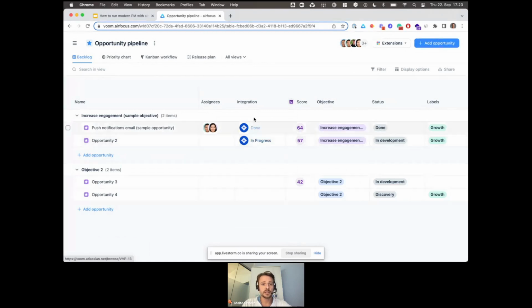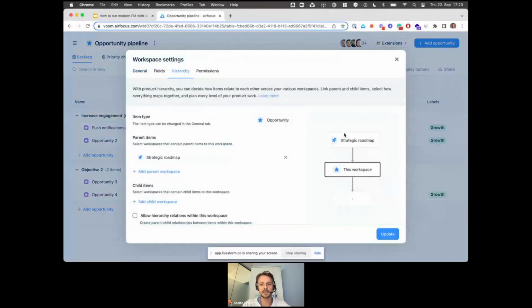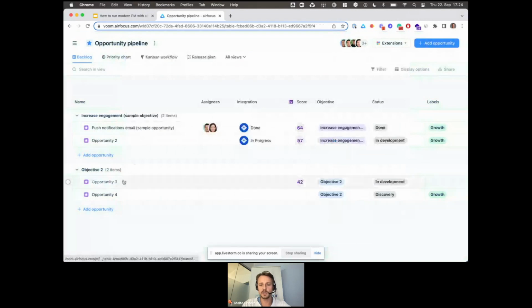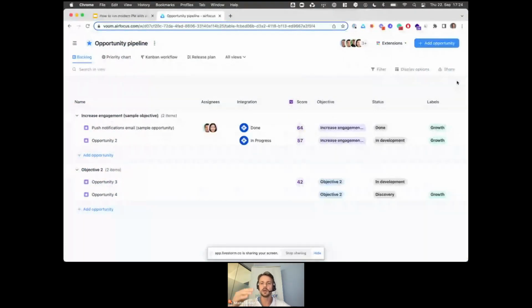And then just as a quick reminder, to understand how these workspaces work together and communicate with each other, from this workspace you can also configure the hierarchy. We had this exact same interface on the strategic roadmap workspace, and here we have it again. And here you see this workspace, the opportunity pipeline, is a child of the strategic roadmap workspace, which means for each of the items here, you can add an initiative on the roadmap and make sure that the epic or opportunity level is in sync with your higher level plans on the now, next, later strategic roadmap.